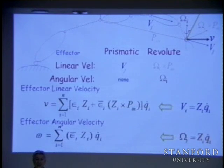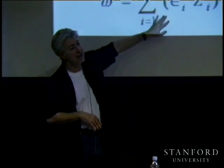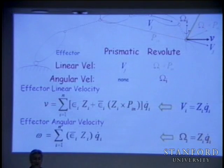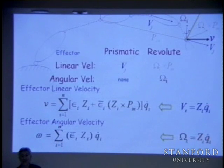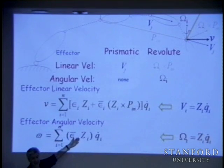Let's start with the simplest form. So the simplest is this one. And my question is, what is the first column of the Jacobian matrix J omega? This is a sum, right? So J omega, the first column of J omega of a robot whose first joint is revolute. Okay, I hear Z1, I hear 0. Oh, Z1, Z1, Z1, everyone. So the first column of J omega for a robot whose first joint is revolute will be Z1.